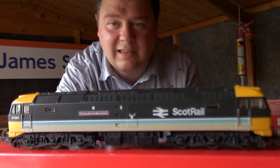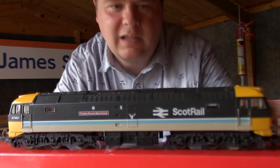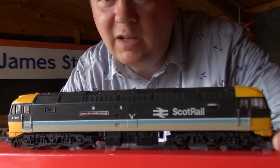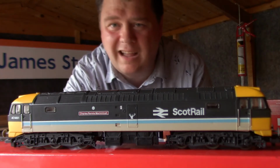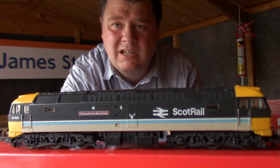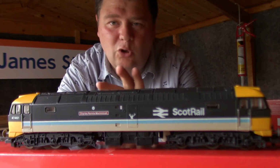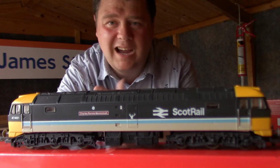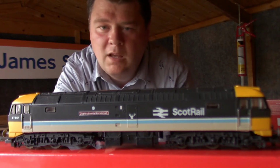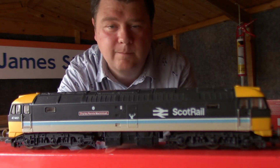It has been tested, it runs okay. The only thing that I don't like about this model is roughly, you can just see my finger there, because that part is not actually yellow. I think it's like a black colour or a murky yellow, so it will need some attention to make this look like it's in its right guise, you could say, or right era. But other than that, it is a lovely loco to have on St James's Street.